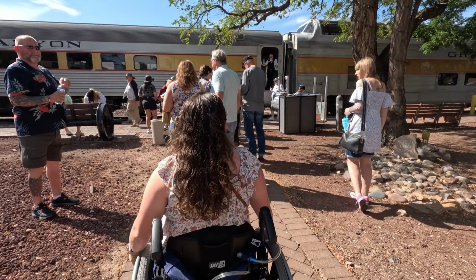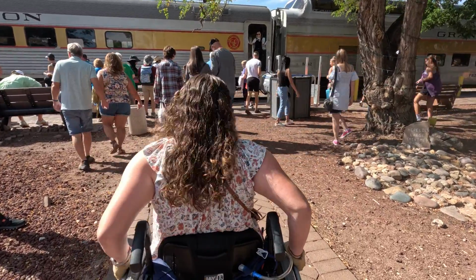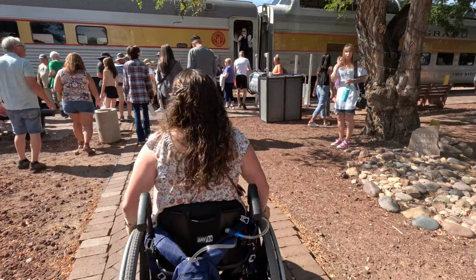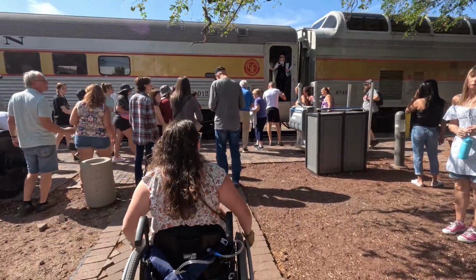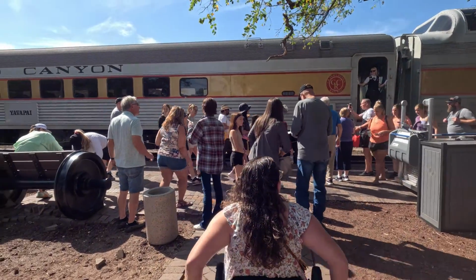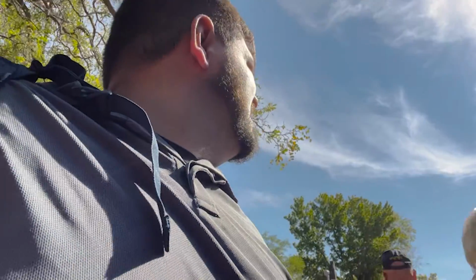After the Western show, we needed to find our train car. We had tickets for the Yavapai first class car. I made this decision after discussing options with a representative of the Grand Canyon Railroad. I was assured that this car would work best given our current situation, but I was still curious to see how we would get Vanessa on the train.